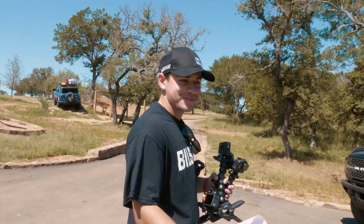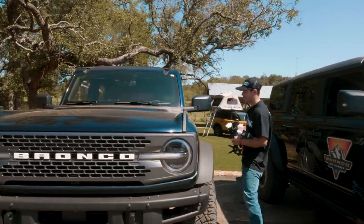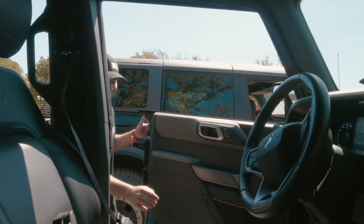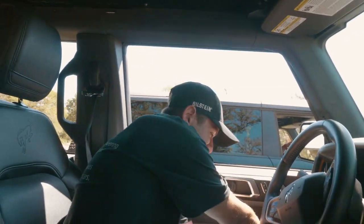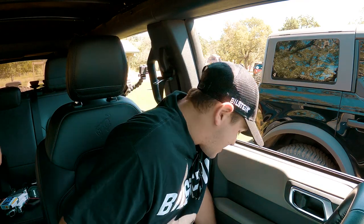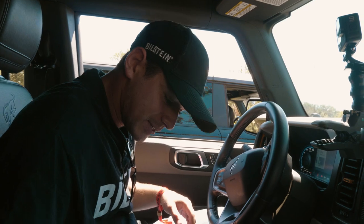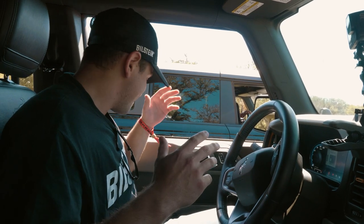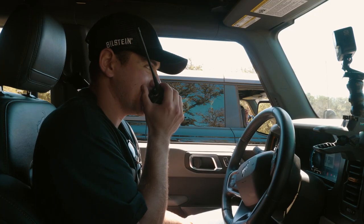This is it. I still don't know if it's automatic or manual. We're about to find out. This is the steed, the beast. I am so stoked. Shoot, man. I don't even know what to press right here. We're four low. Antimatter blue is ready to rock. Seatbelt. Red five standing by.